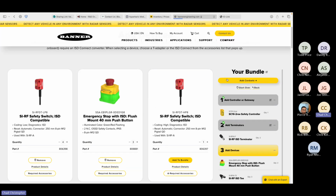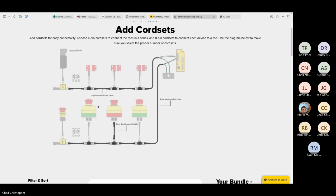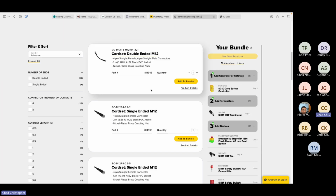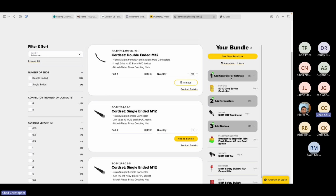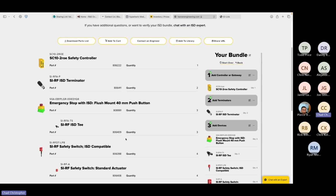And then we give you the selection choice to add in, as soon as the page loads, your interconnecting cabling. And we're telling you which ones to use. So you just pick those, and I'll just pick some of these for the sake of being quick. And we're done. We've got our bundle of goodies.